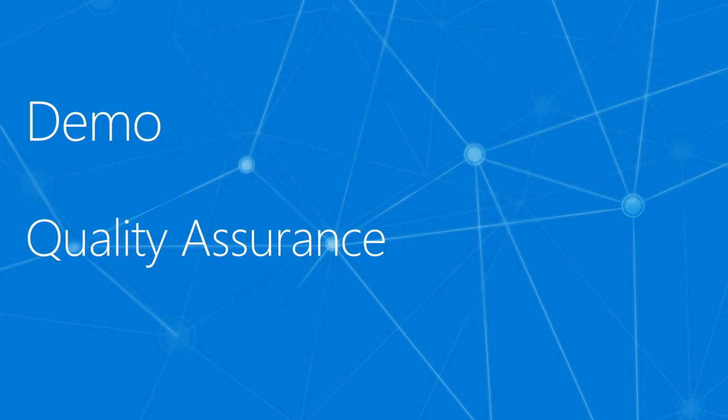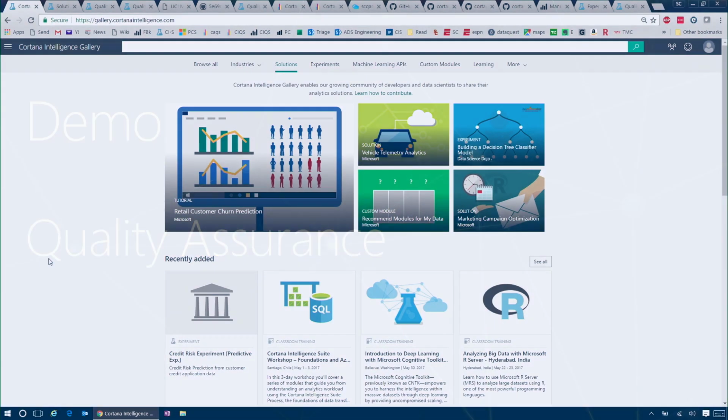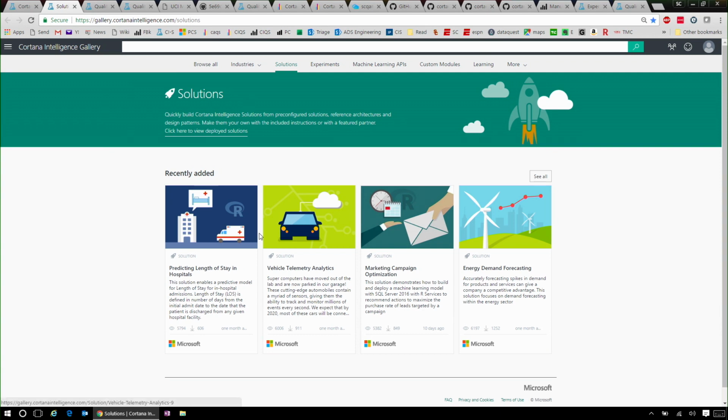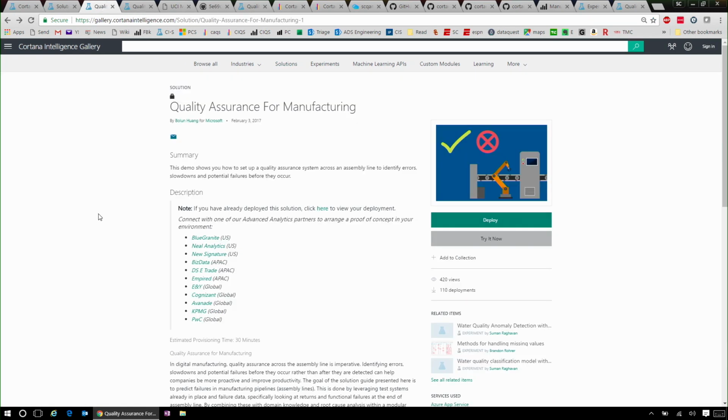So with that, let me actually jump into a demo of the quality assurance for manufacturing solution template. So this is the Cortana Intelligence Gallery, and this is where you'll find all the Cortana Intelligence solution templates. The gallery is at gallery.cortanaintelligence.com. Now within that, if you come here and click on solutions, that's where you'll find this full set of solution templates that Microsoft's providing.